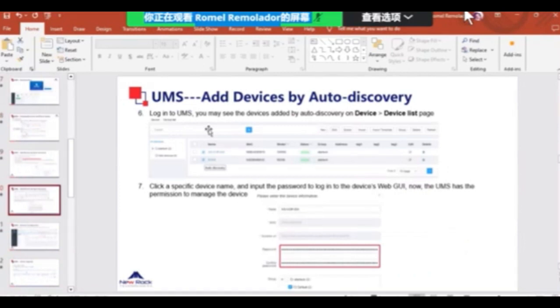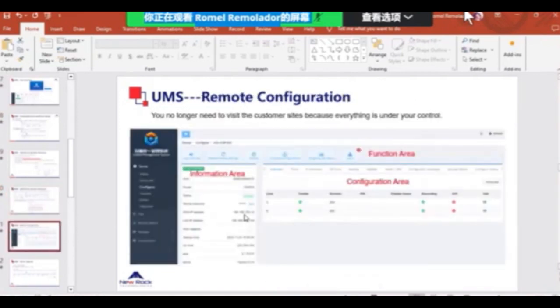Once you log in to your user account, choose auto discovery, and after that you need to click the device name and input the password. After that you have the permission to manage the device. So allow me to, we need to add first on.